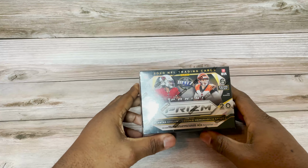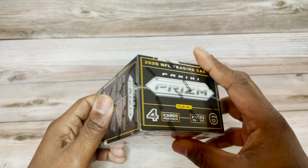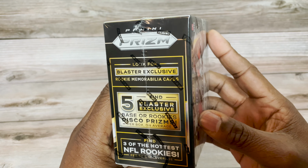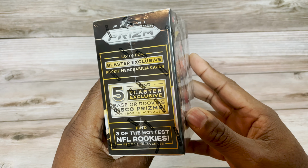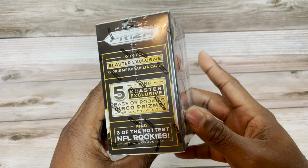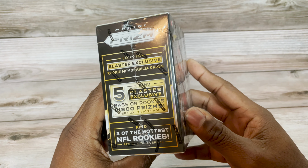We are going to be opening up this 2020 Panini Prizm Blaster Box. In this blaster box, as you can see here, there's six packs in each box, along with four cards in each pack. Flip it around. Here we go. In the blaster box, there are going to be five blaster exclusives, either base or rookie. So, see what we get. Three of the hottest rookies are supposed to be in the box. Let's get this thing rolling, man.